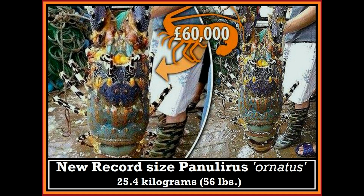The previous record-holding lobster, weighing 28 pounds, was caught off the coastal city of Wenling, China, and sold at a fish market there. So I assume this was a benchmark used to determine the weight and dimension of the species, as any other assumption would merely be conjecture at best. But recently a new recorded size behemoth Panulirus ornatus, weighing 25.4 kilograms, 56 pounds, was caught and sold for over $95,000 at auction. So logic dictates that their total body length is actually longer than the current belief of being 60 centimeters, 25 inches.